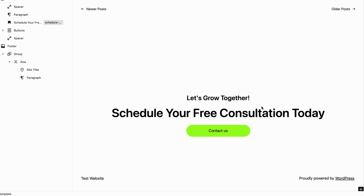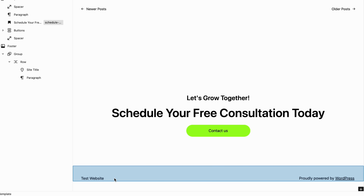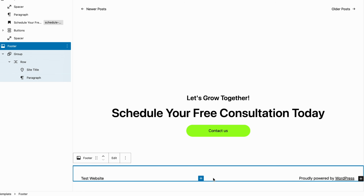Moving on to the footer, currently it shows the site title and the Proudly Powered by WordPress message. For this example, I want to customize it by replacing the paragraph block with links to my social media account. Choose the footer block and add a new block for social icons.